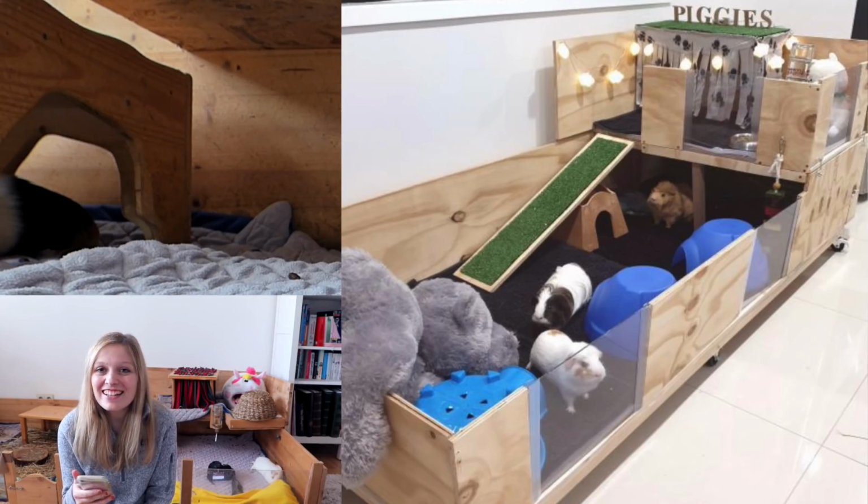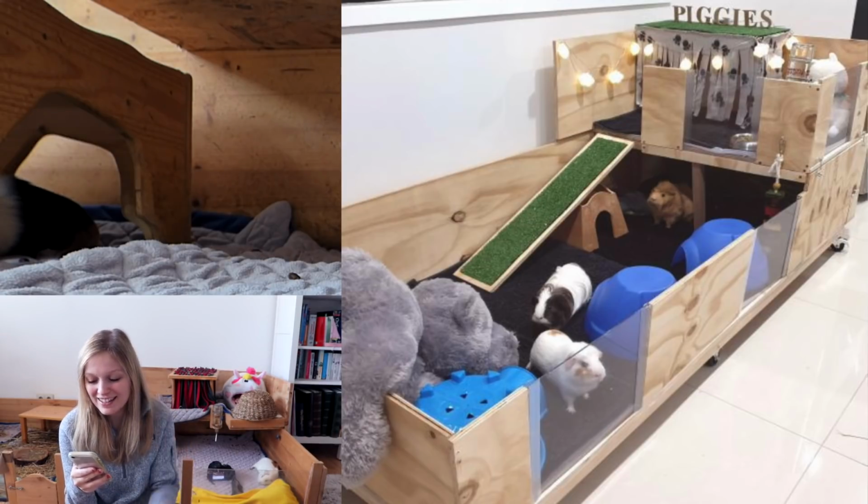I don't really have any other suggestions. I think this is a really great cage. I like that you put piggies on the upper level.